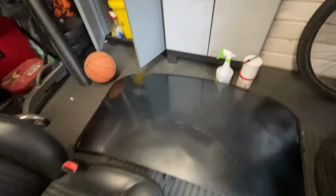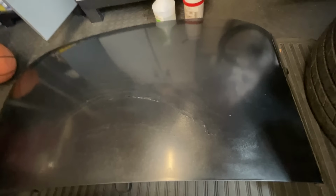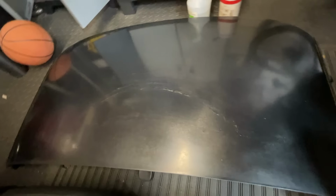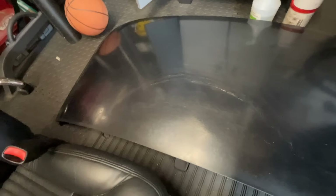I don't know if you can pick this up on camera, but it is pretty heavily oxidized, and the clear lacquer is disappearing from this kind of arc here. So I need to sand that all back and probably give it one or two coats of clear lacquer, and give it a machine polish to bring it back to glass effect. So not the nicest of looking at the moment, but we'll address that.